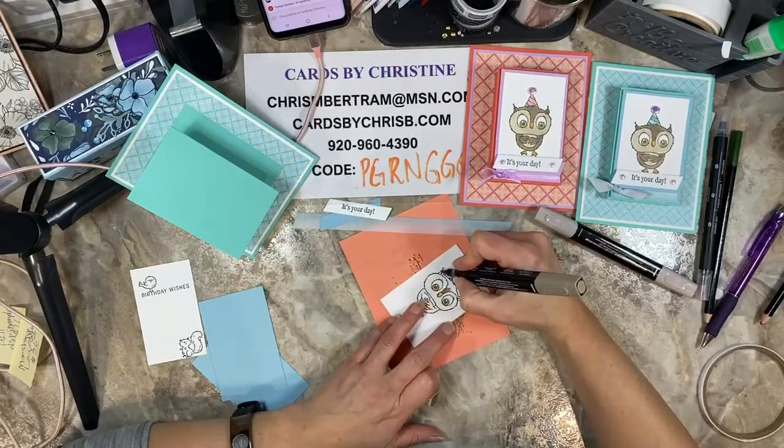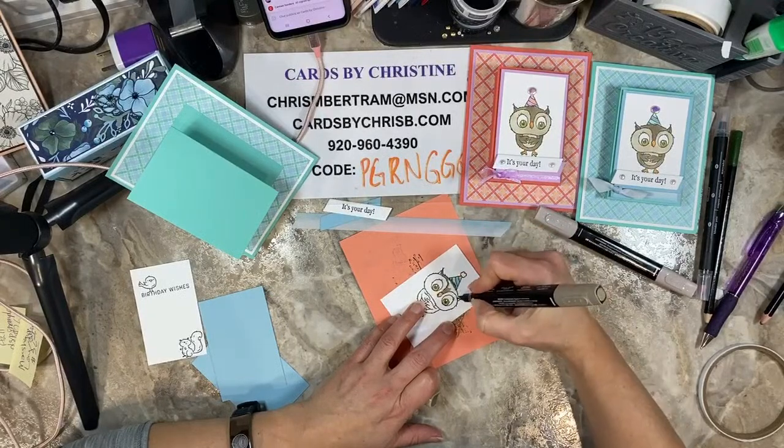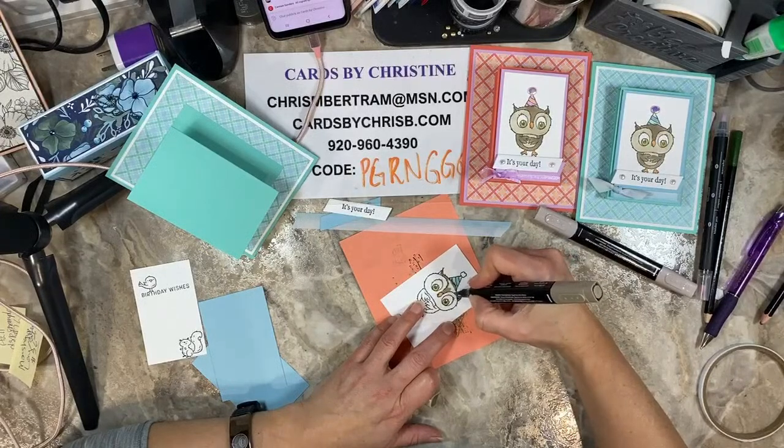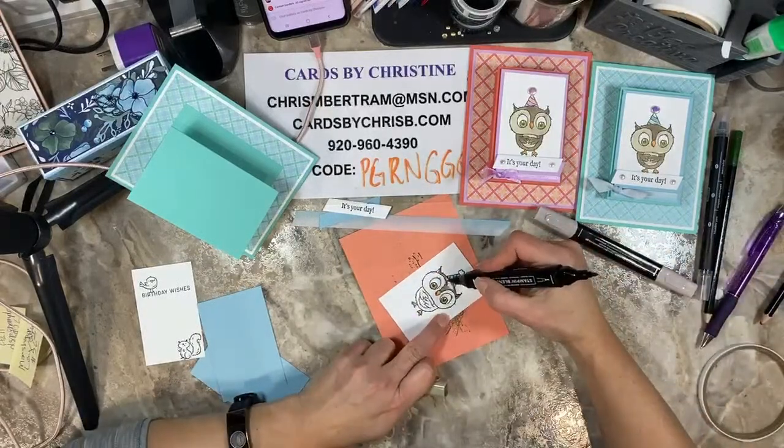So what I use the thin end for is when I'm going around the edge of things and in smaller spaces. And then when you have a little bit more wiggle room, it's when you can pull out the brush tip end to fill that in.